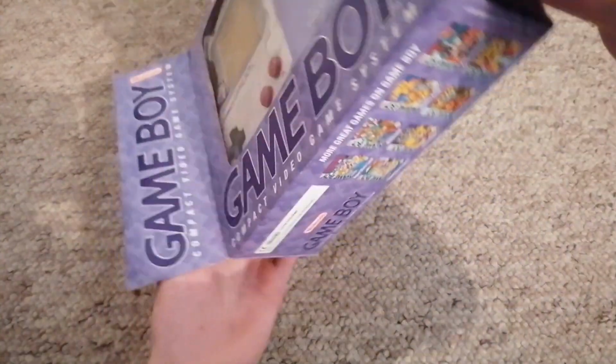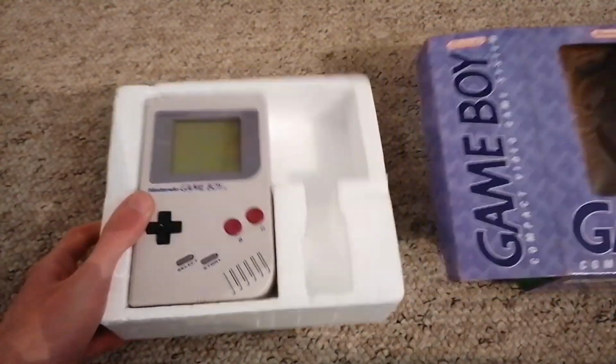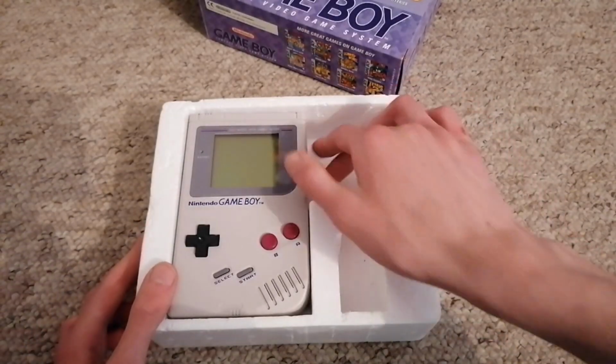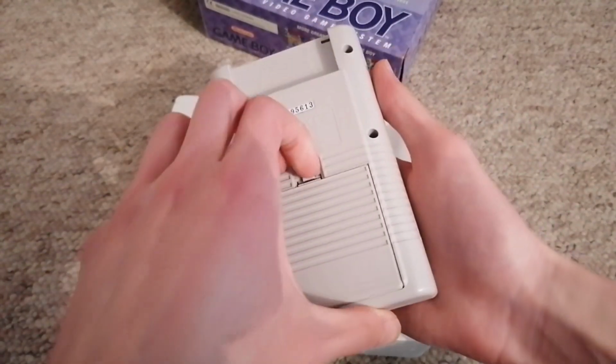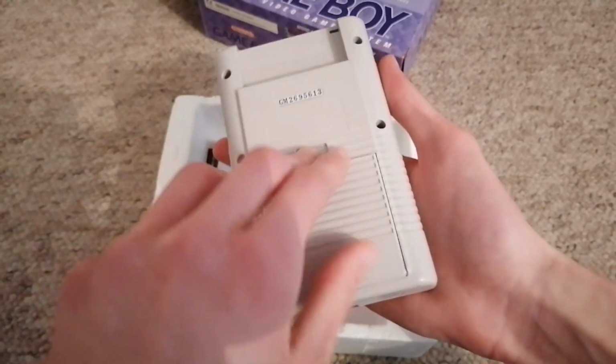So I've now opened the side of the box, and we'll slide out the console here. And inside this is also in really good condition. So we have the little insert here. This is where they would have originally had some batteries and stuff. But here we have the console, and this again is just in such good condition. The battery contacts have absolutely no corrosion or anything. It literally looks brand new. So I'm really pleased with this.